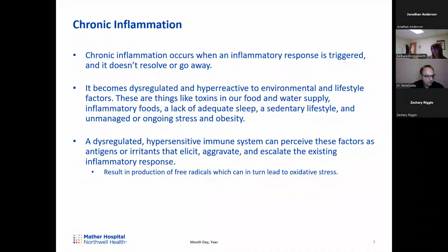With chronic inflammation, this inflammatory response is triggered and it doesn't resolve or go away. It becomes dysregulated and hyperactive to environmental and lifestyle factors. Things like toxins in our food, water supply, inflammatory foods, a lack of adequate sleep, a sedentary lifestyle, and unmanaged or ongoing stress and obesity can contribute to this chronic inflammation. It's this dysregulated, hypersensitive immune system that perceives these factors as antigens or irritants that elicit, aggravate, and escalate the existing inflammatory response. Now, this results in the production of free radicals, which can in turn lead to oxidative stress.